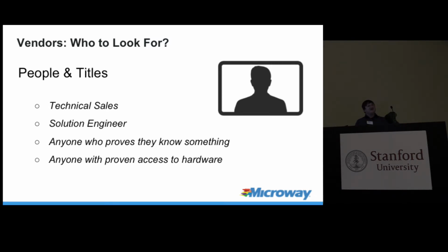Anyone who's proven that they know something about AI workloads in their conversation with you, pursue them, right? They're going to be a good resource. They may know a fair bit about how to architect the right system, or at least be able to navigate that journey with you. Or anyone who's proven that they have some access to hardware for you to actually do real testing on. They're probably going to be the right resource.